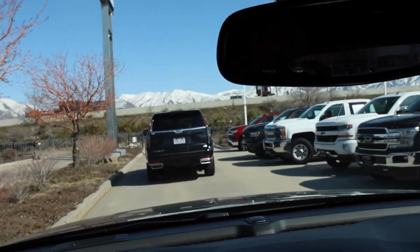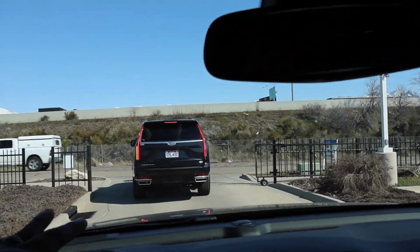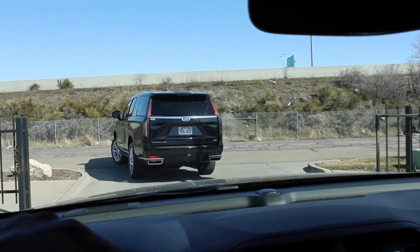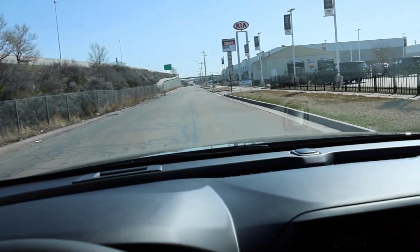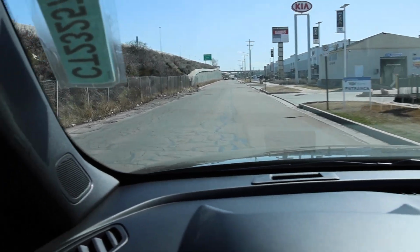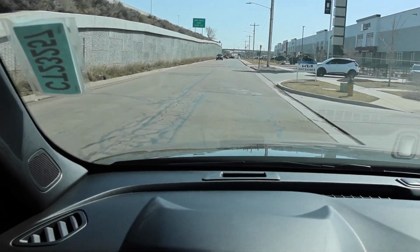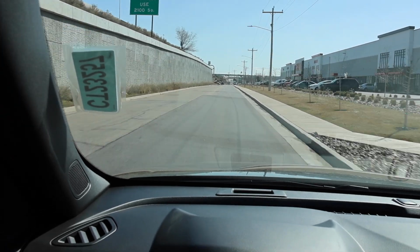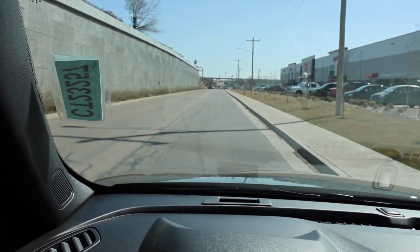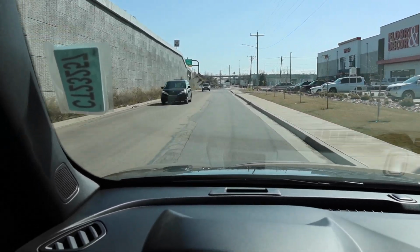So this is an inline 3. I don't know why manufacturers are trying to go smaller with their engines as opposed to just sticking with the 4-cylinder. I mean, granted, this thing only weighs 3,400 pounds, and because it is turbocharged, it doesn't matter. Toyota has the inline 3, I believe, in their Corolla hatchback. And yeah, I think that this is their way of trying to get the best fuel economy, but a 4-cylinder would suffice. Now, it does feel peppy. I will admit, it does not feel sluggish at all, which I'm very surprised by.